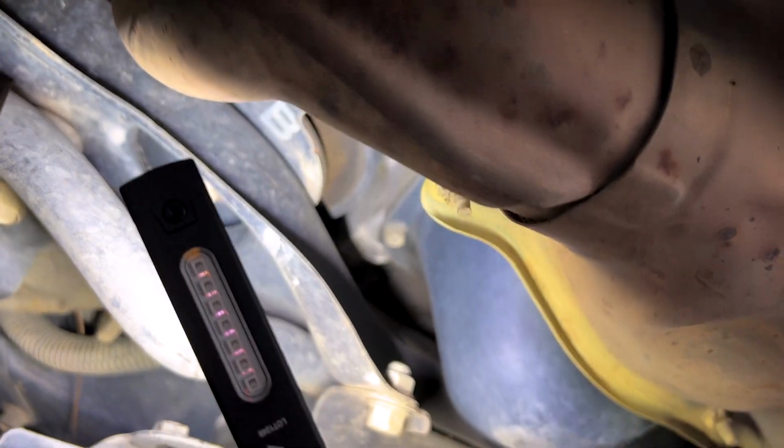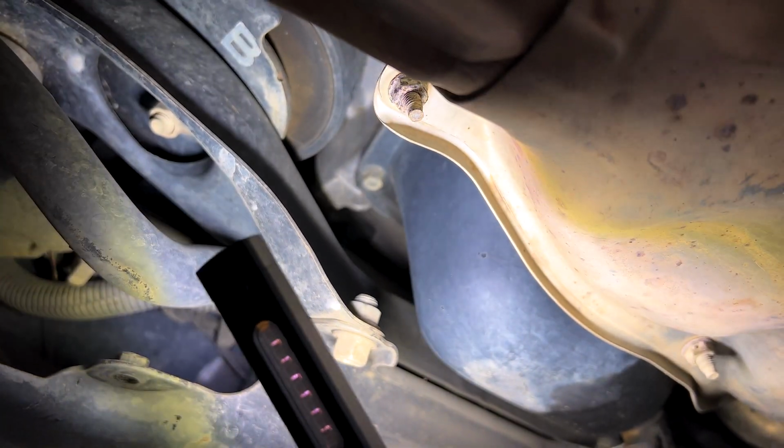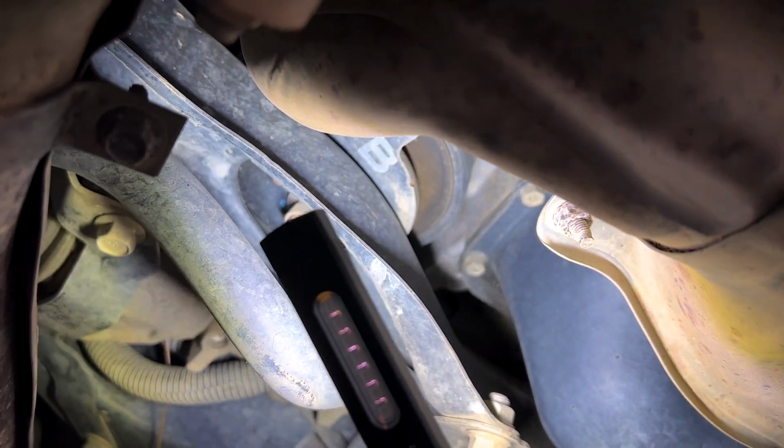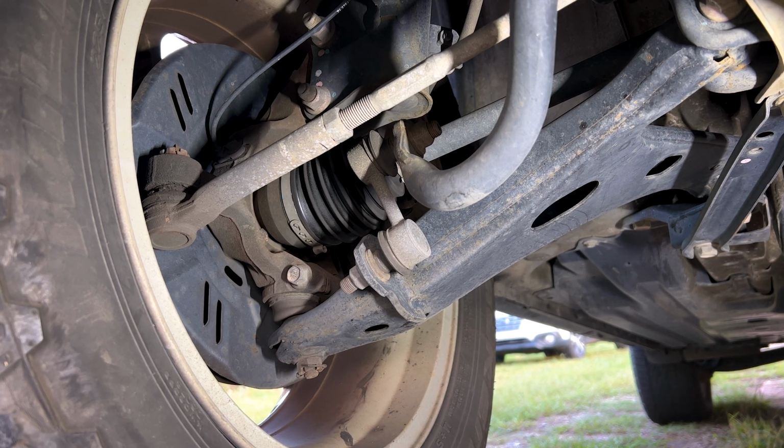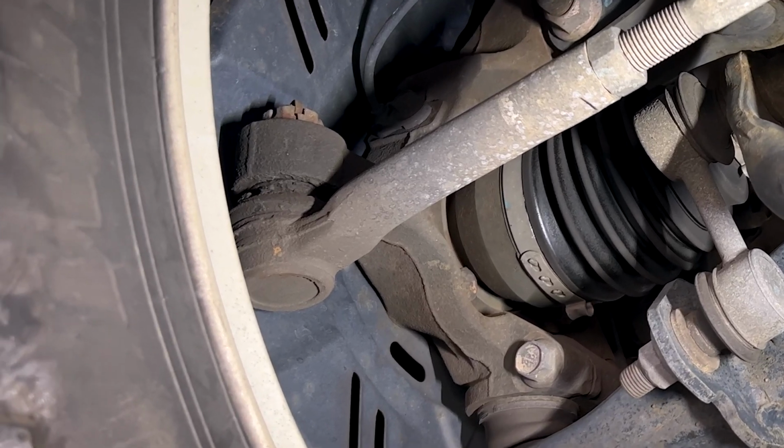Not even seeing any accumulation of oil, like a rear main seal leak or oil pan leak, anything like that, so good signs. So jacked up the front of the vehicle, getting the wheels and tires off the ground. All the suspension, all the steering is in good condition, other than this right here.